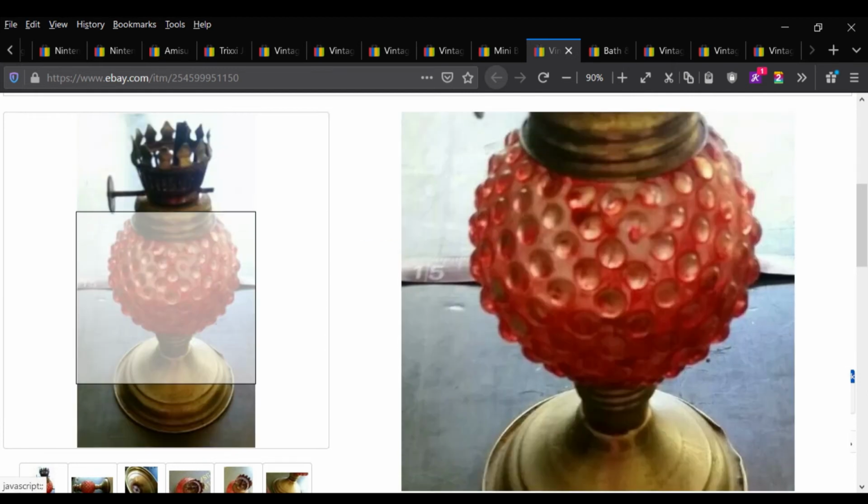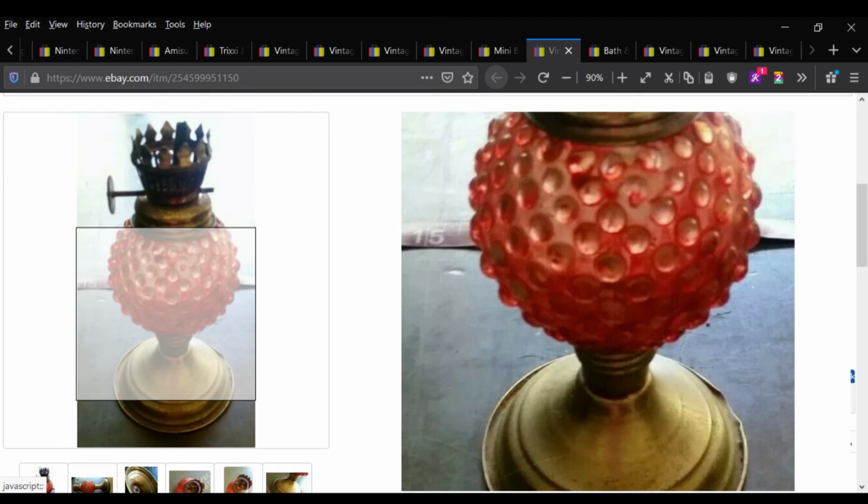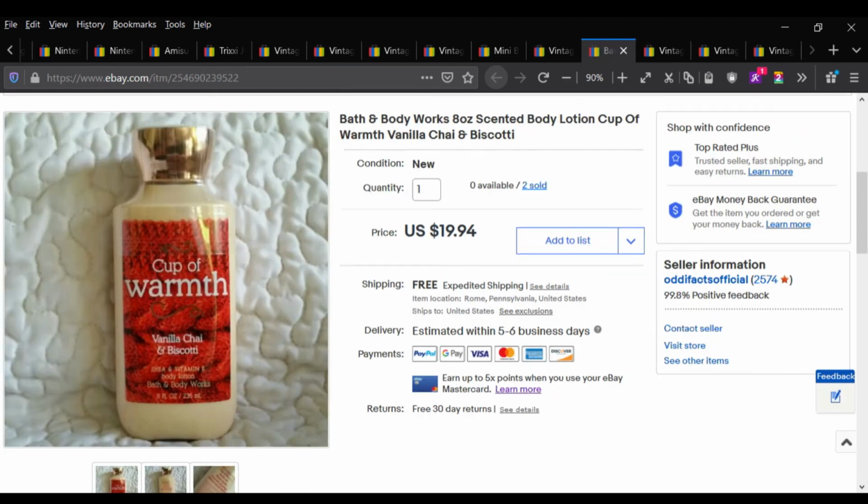This was an oil lamp with a hobnail glass portion of it. This sold for $12.50. Super small item, so it was pretty cheap, under $8 to ship.